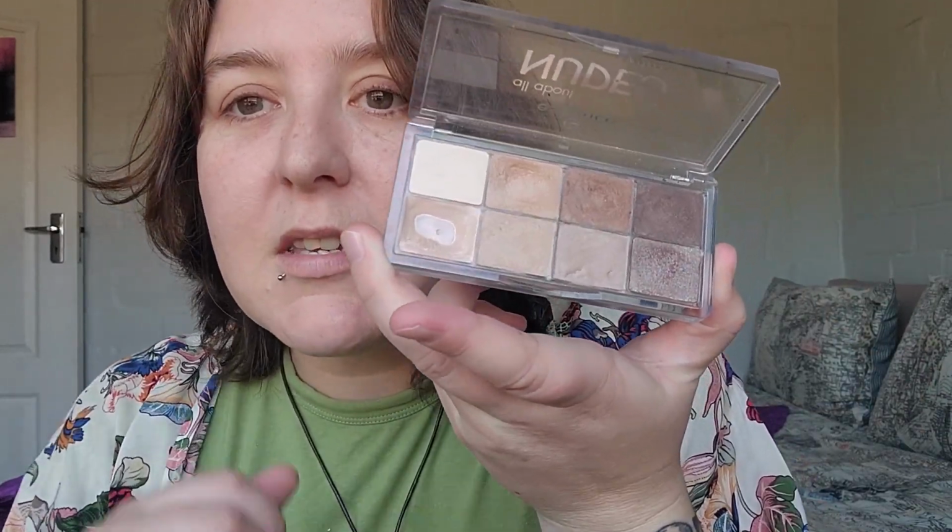Today we're going back into the Cape Town palette, because this is my latest palette, and I can't resist some of these colors. I'm also going to be using this palette because this is where my highlighter is, as you can see.